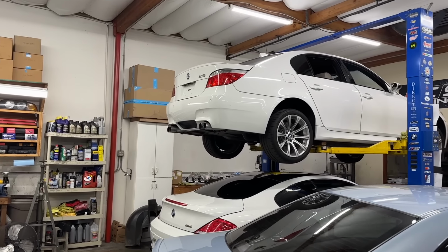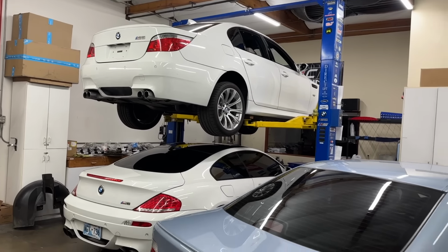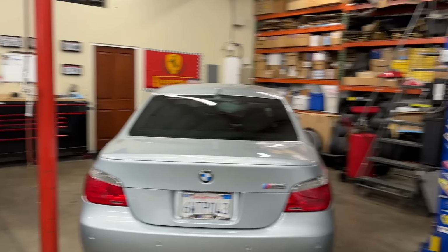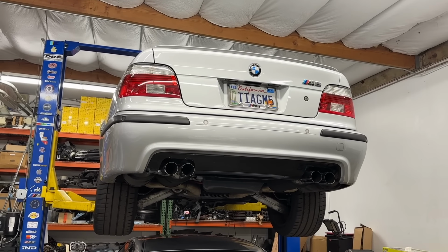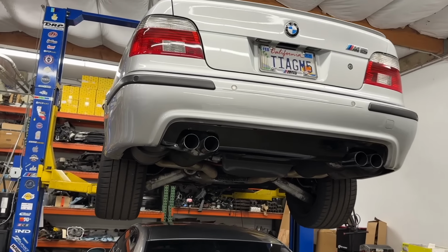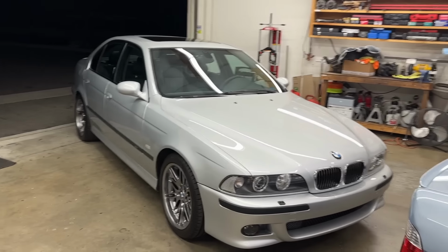We had a Z8 in here for a while. I've got an E92 M3 that's about to move in. There's just lots and lots going on. Kennan's car is 3/4 done with timing chains and guides at 225,000 miles. So we've been extremely busy, and so has the owner.